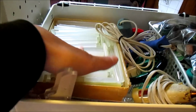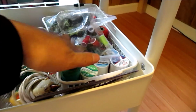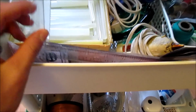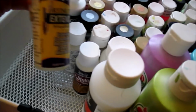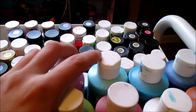And then I keep my hot glue over here with my hot glue guns, and then I just have this thread that doesn't fit on my rack because I got a ton of thread from when my grandmother passed away. The rulers, because I do use these all the time. And then I actually put my paints out here because the nice thing is when I'm sitting at my desk, I can just have this next to me and reach my paints and my mixing mediums and stuff. I've never had a really good place for my paints, and I'm really happy with this.